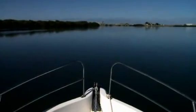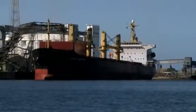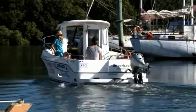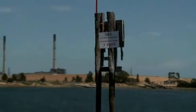Port River in Adelaide's western suburbs is home to a diverse range of activities and wildlife. Huge industrial ships exist alongside delicate aquatic flora and fauna. I set off from the Garden River boat ramp with Dr Mike Bossley to find out a bit more about the dolphins that cruise the river.